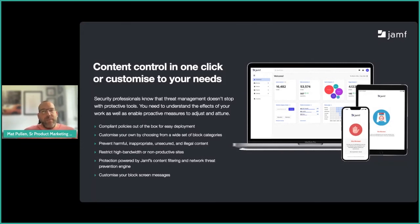But you can get even more granular. You can add scope for custom rules for all of your users. You can even customize your block screens, helping educate the user about why their access is being blocked. Now, this protection is powered by Jamf's content filtering and network threat protection engines, delivered through seamless integration with our flagship education device management solution, Jamf School.